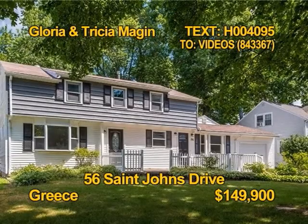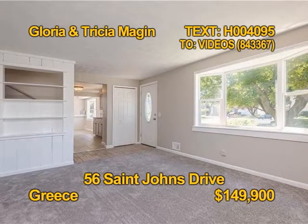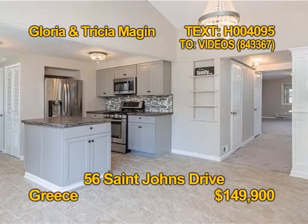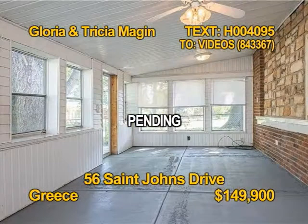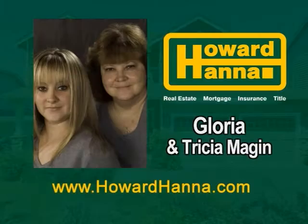This spacious split level has been completely renovated and it's a super value. 4 bedrooms, a full bath, 2 half baths, over 1,800 square feet. There's a new kitchen with new stainless appliances. There are mostly new windows and a new electric panel. There's a front and back patio in the fully fenced yard too. Contact Gloria and Tricia Megan for more information.